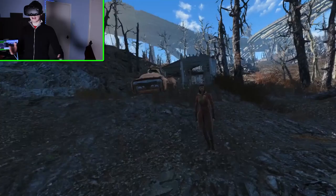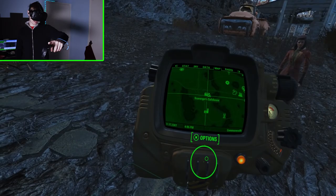I forgot to show you guys earlier, so I think I should probably show you now. The club is right here. The Scavengers Safehouse is just north of the Electrical Hobbyist Club.